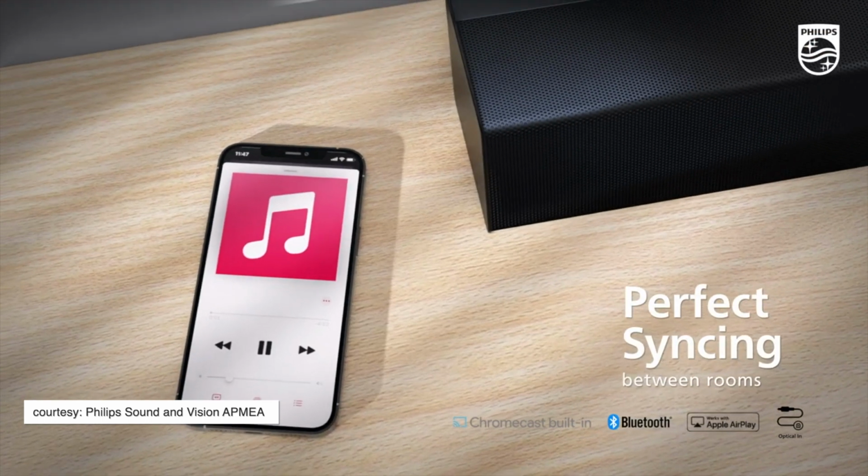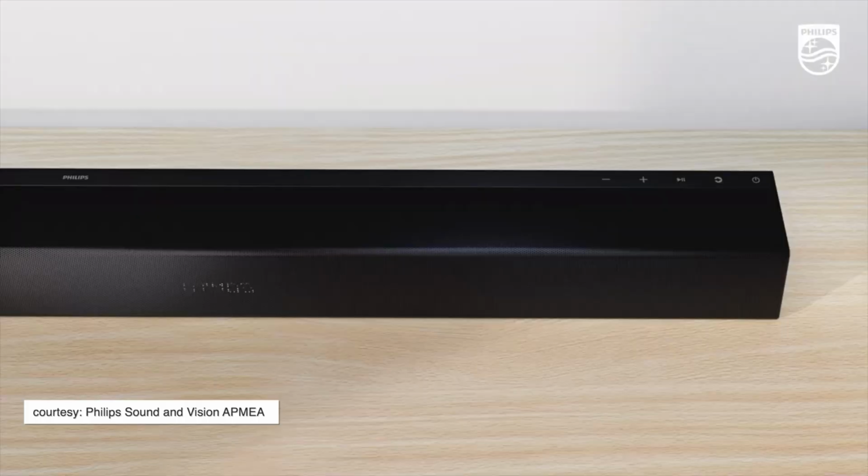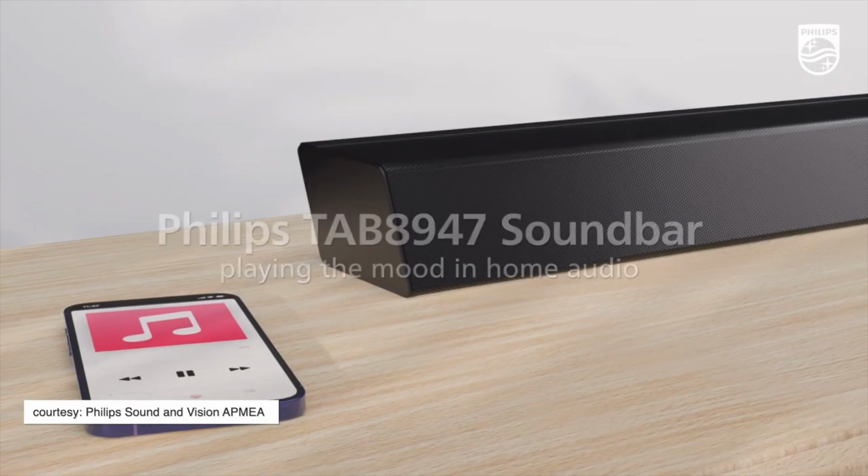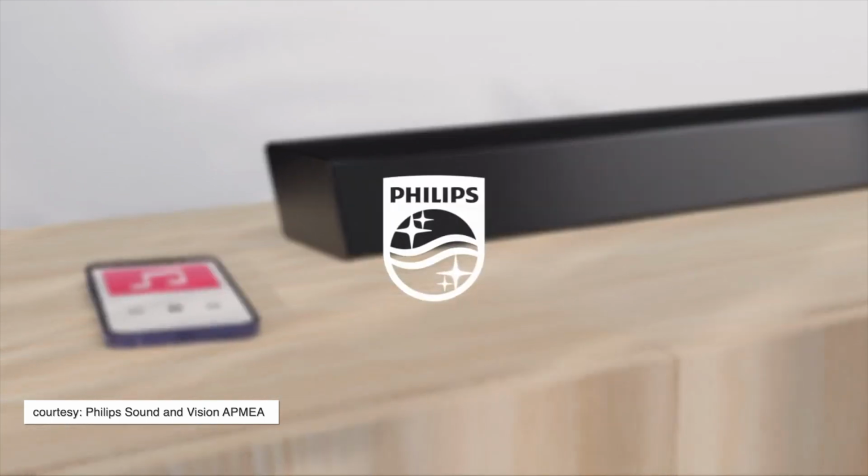And of course, like I said, if you have a slightly smaller room or just want to enhance the audio from your TV, the soundbar is fairly good with great channel separation, and the height gives you a slightly better experience when you are consuming Dolby Atmos content.